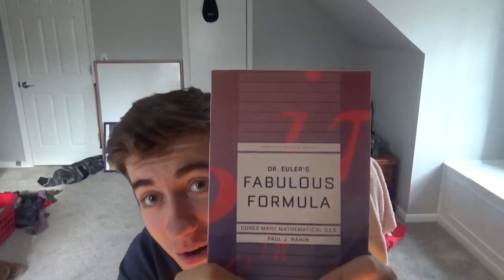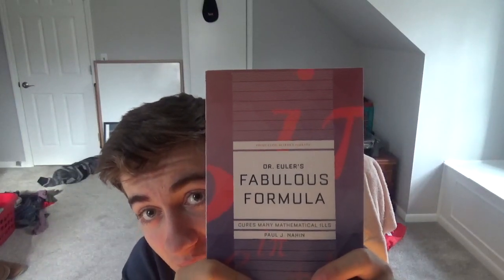And so I finished those three, and now it's on to the larger monster of all of them, Dr. Euler's Fabulous Formula Cures Many Mathematical Ills, also by Paul Nahin, who wrote The Imaginary Tale. This comes after that. I haven't actually started reading it yet, but I'm very excited to get into it. It's the last of the four. I've already finished the rest of them. And that's all I wanted to mention about that.